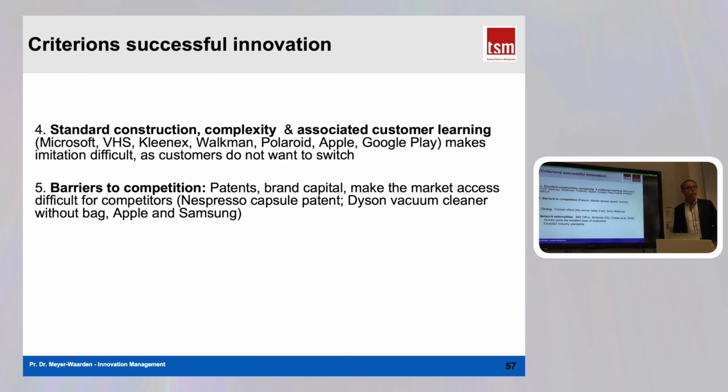You can cite examples such as Nespresso. The Nespresso capsule is based on a patent, and for a long time, since the 80s until the years 2000, for more than 20 years, Nespresso maintained a monopolistic situation and dominated the market for the capsules. Only when the patent expired did competitors emerge and enter the market. Another good example is the Dyson bagless vacuum cleaner. Dyson held for a long time the patent for bagless vacuum cleaners, so for a long time, competitors could not enter the market. And finally, high technology firms such as Apple, Sony, and Samsung lock the market with patents.